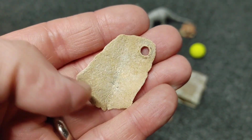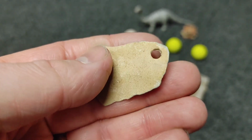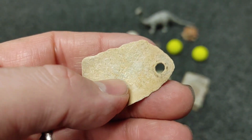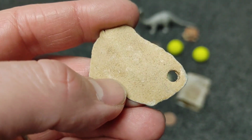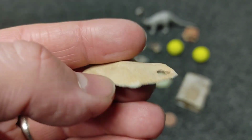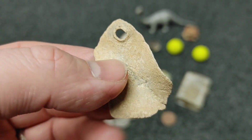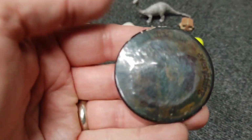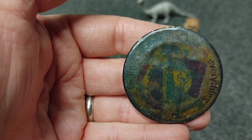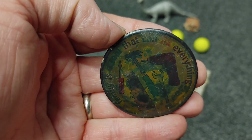This thing here, I don't know. I almost want to say it looks like flattened lead with a hole in it. It has the patina that you might find on some musket balls. If anyone out there knows what this is, please let me know in the comments.